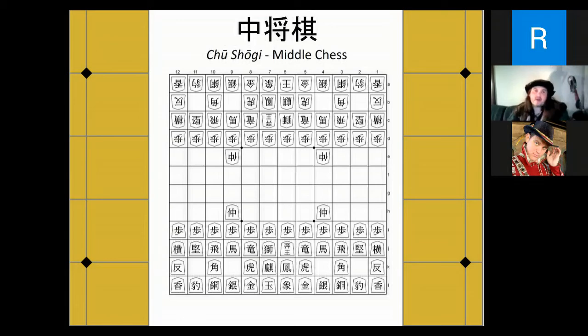Japan decided, let's keep our armies close together and just add a whole bunch of pieces in the middle. So Chushogi, which many people consider the most successful large variant of chess, and which is still actively played today in Japan, is basically that. It is really a very playable, very interesting game with lots of unique pieces. Some of the ones we're about to cover may not be as playable.